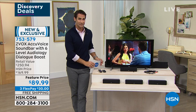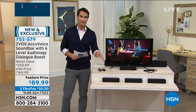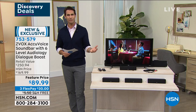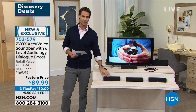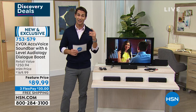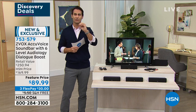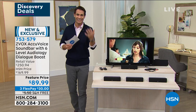This is where ZVox comes in, because in this little box, in this little ZVox, there's patented technology that comes from the hearing aid world. When I heard that, I was like, that's brilliant. Why haven't we done that before? So they take technology from hearing aids and they're putting it in this little speaker. It's so easy to hook up to your TV, and now you can hear that dialogue. It separates voices from the background and it pops so you can hear every little thing, and no longer turning on closed captioning and reading your favorite TV show or your favorite movie.